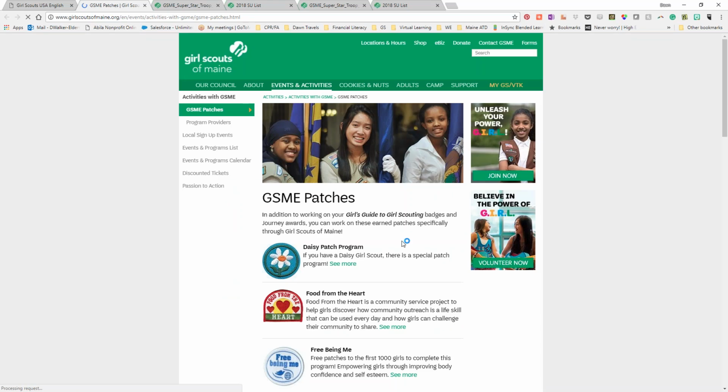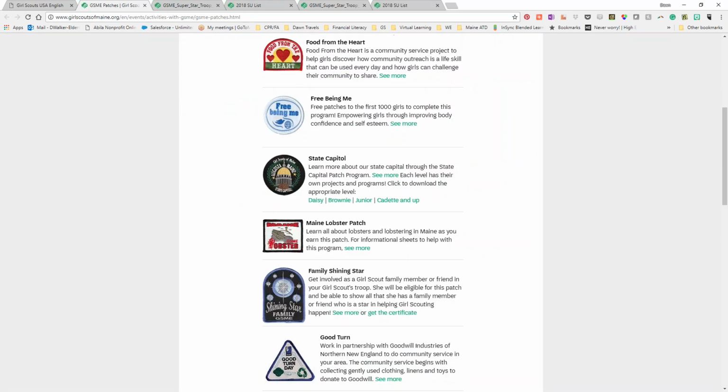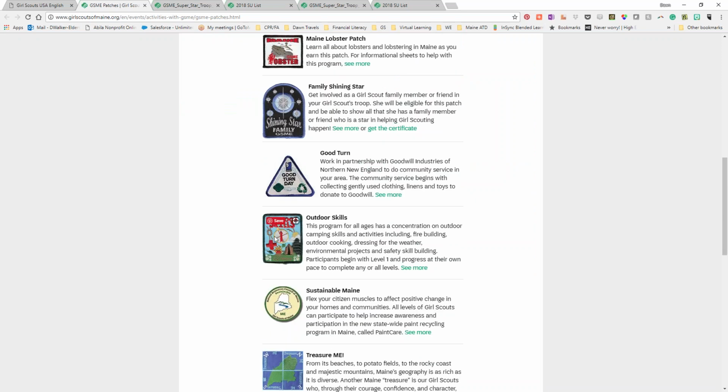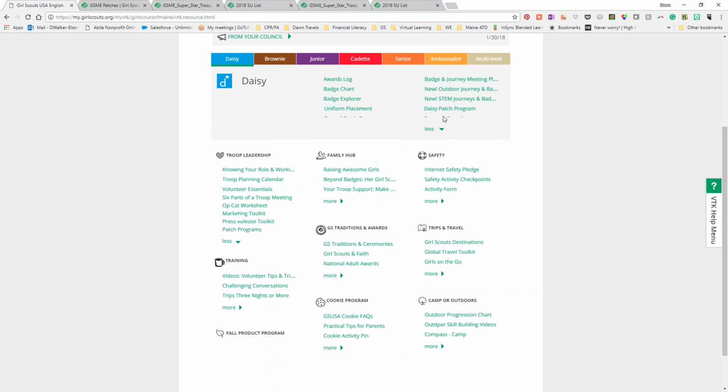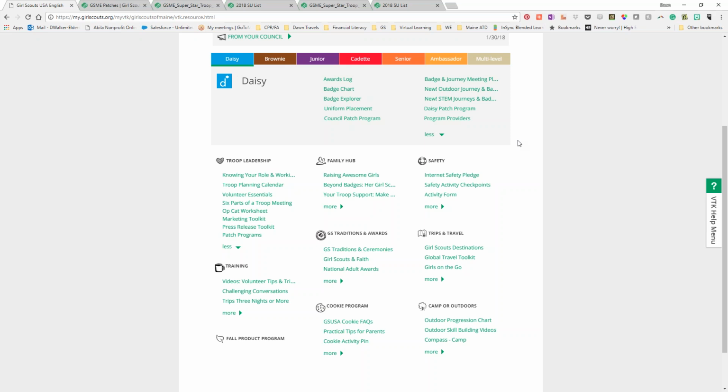And look, if you wanted to see the GSME patch programs, it takes you right out to our patch program page, so you can find the Outdoor Skills patch or the Treasure Me. I love it. Or the Shining Star. Yeah, this Resources tab is great. If you go up into the Daisy bar and click the More drop down there, you can see our specific Daisy patch programs.